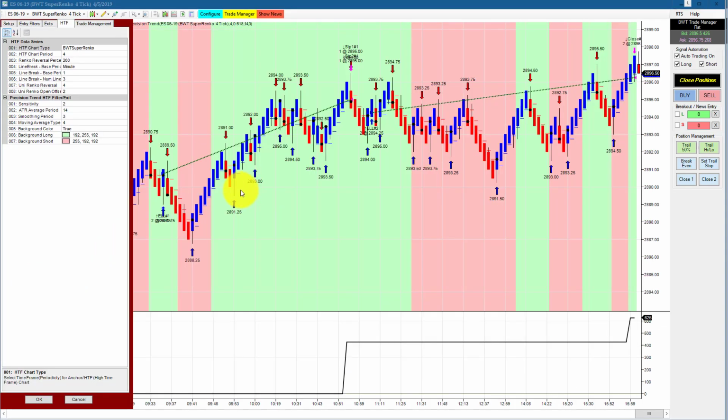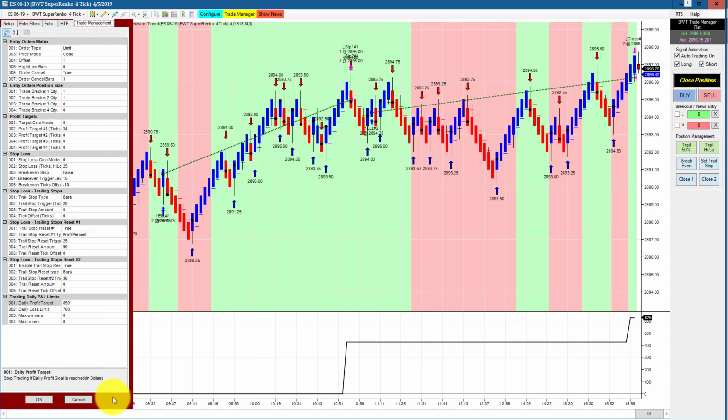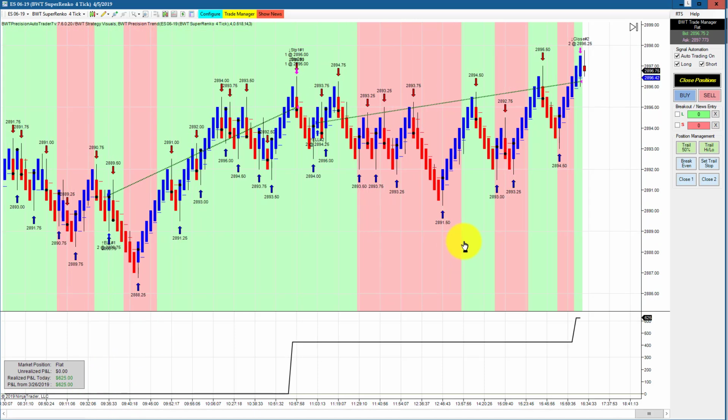Okay, the Emini S&P on a Super Echo 4 tick with a Super Echo 4 tick higher time frame, different sensitivity. The higher time frame sensitivity is 2, and the lower time frame, or the Super Echo 4 base chart, has a sensitivity of 0.618. Anyway, this has a goal of 850 and did 625 for the day, so close to its goal.